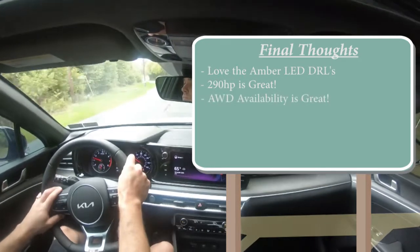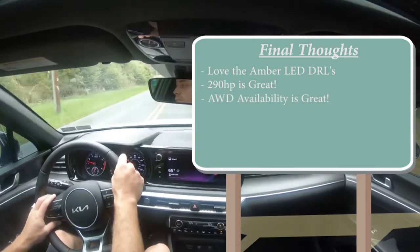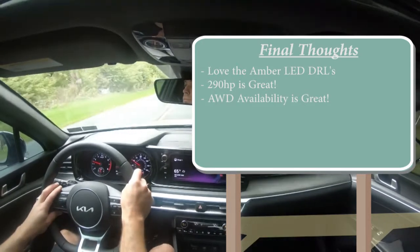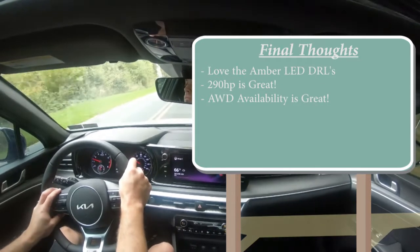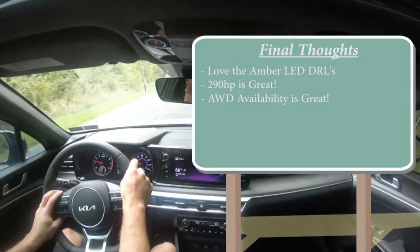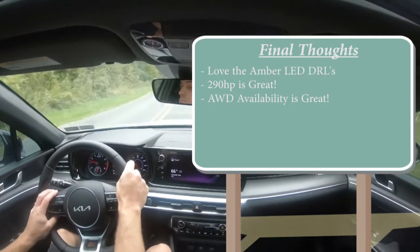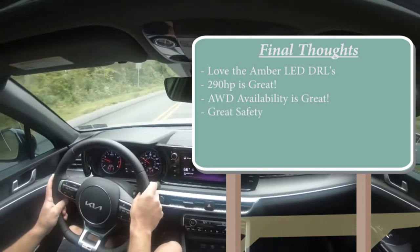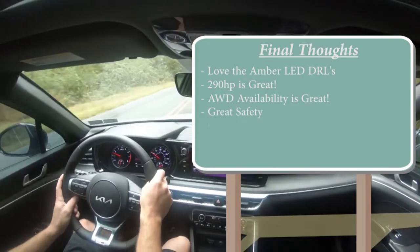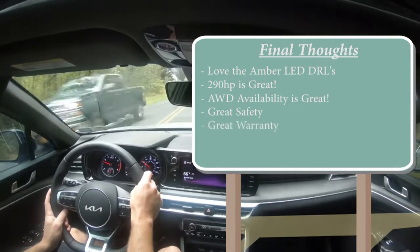Not all sedans will give you that, like my Sonata. It's wonderful, but it only comes in front-wheel drive. That is one thing I always critique that car with. I wish it came with all-wheel drive like the K5 that we have today because it snows here in Pennsylvania. Every now and then you need that. Also, great safety on this one. Top Safety Pick Plus is an amazing thing. You get a great warranty. You get America's best warranty, I'll put it that way.